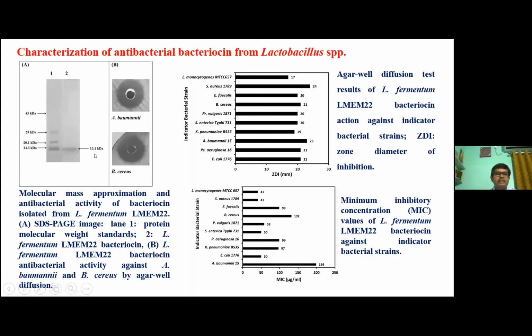kDa molecular size. This bacteriocin, when tested by the agar-well diffusion method against Acinetobacter baumannii, gram negative, and Bacillus cereus, gram positive, both potential pathogens, showed very good antibacterial activity because of the very large inhibitory zones. Here are the tables. We have determined the zone of inhibition for different pathogenic bacteria using this bacteriocin, and also determined the MIC, minimum inhibitory concentration, of the bacteriocin. And this shows that the bacteriocin isolated from lactic acid bacteria is an excellent antibacterial agent.